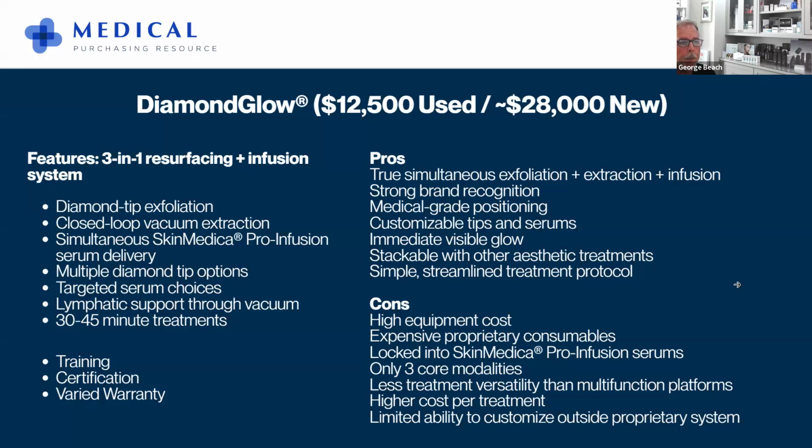So, they're great devices. Allergan's just a little bit more difficult to work with and get a hold of because they own so many different product lines, all the way from neurotoxins to dermal fillers. They've bought up so many companies out there. So Diamond Glow is not their mainstay product, but they do offer it, and it's a great decision if you're looking for a true dermal infusion system with microdermabrasion.